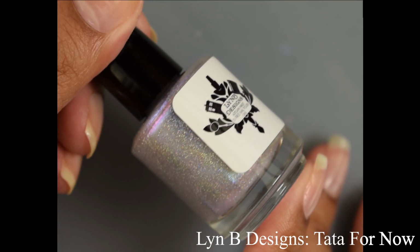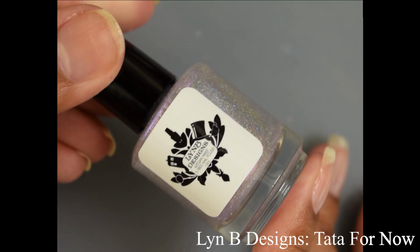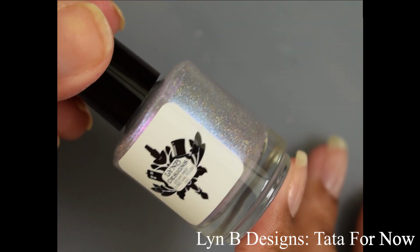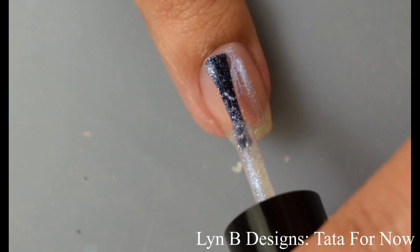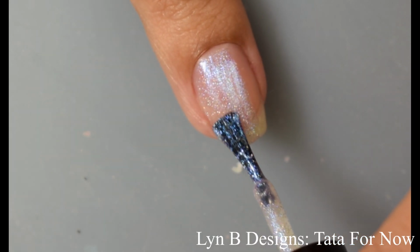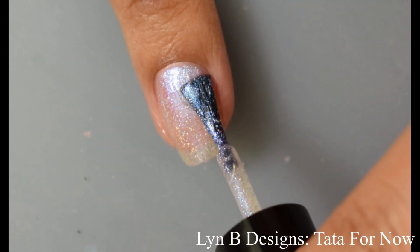And Lynn B Designs brings us Tata for Now. This is described as the palest of pink bases with pink to blue to purple shifting shimmer and hollow micro flakes. There is no cap on this one. This is another one that I really enjoyed. I just think the makers really brought their A game to this box. They're so pretty, and I think there's something for everyone here. Even if you typically shy away from pinks, there's so much goodness to see.